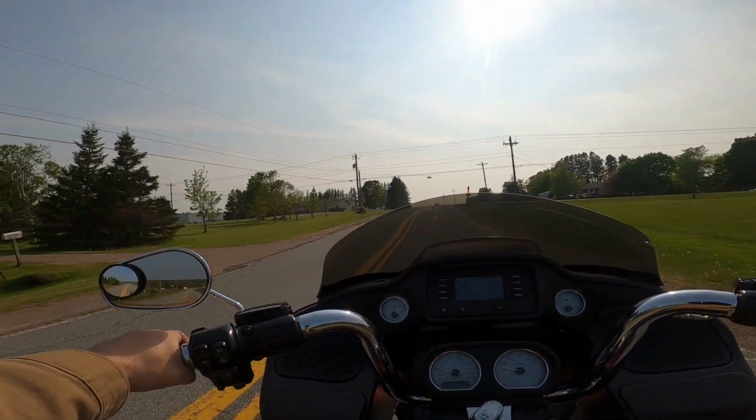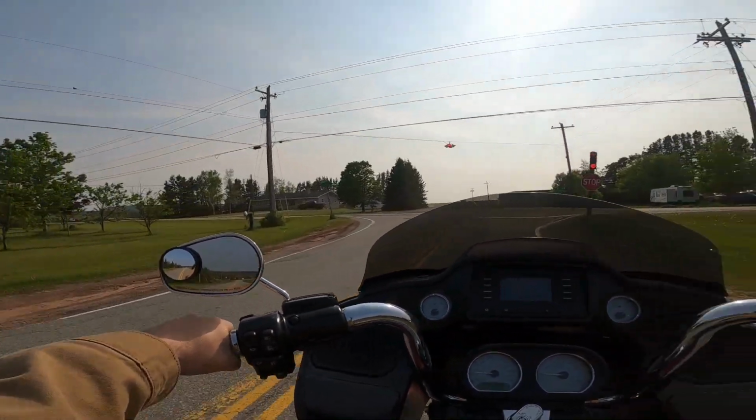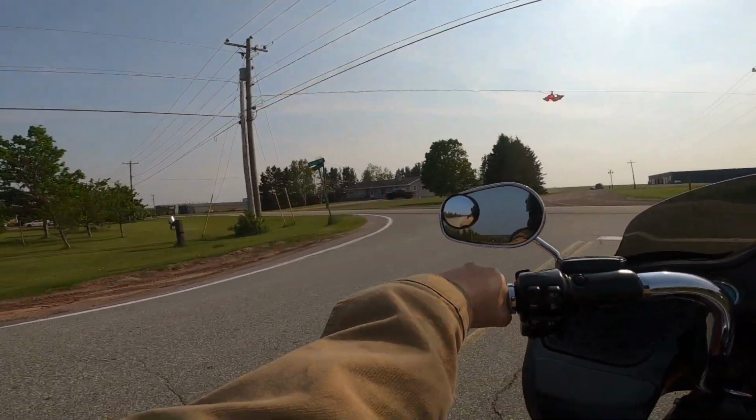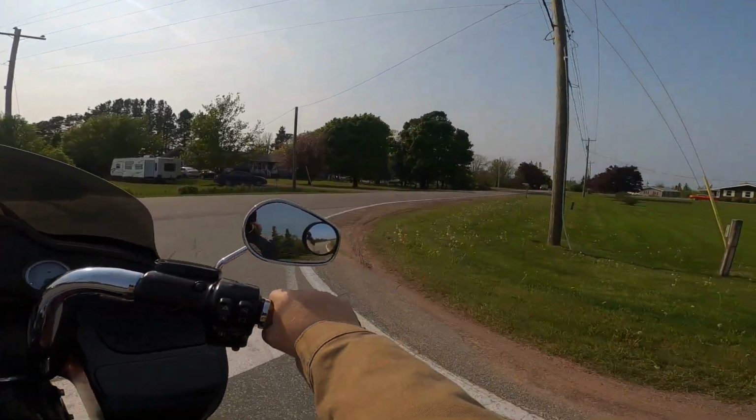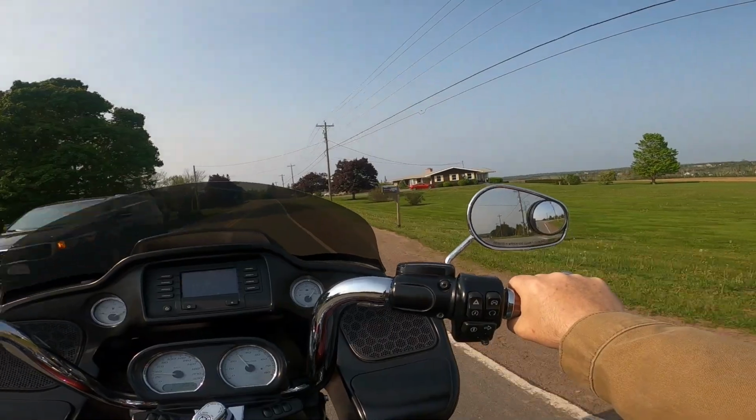So enjoy the ride. The camera is now mounted on my helmet, and you'll be able to enjoy a little bit of the ride from my point of view and my wife when she's riding on 2UP.